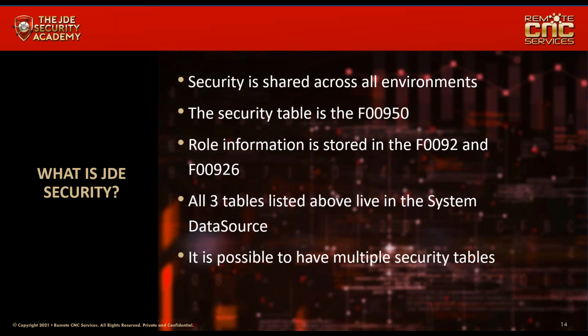So what is security in your JD Edwards environment? Security and roles are common data files. That means they are shared across all of your environments by default. So when you log in, whether it is DV, PD, a QA environment, you're using a single security table and a single role relationships table. The security table is the F00950, and the role tables are the F0092 and the F00926. All of those tables live in the system data source along with the role relationships table, which is the table where you control what roles have been allocated to a user.